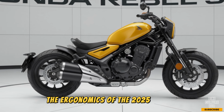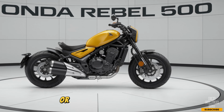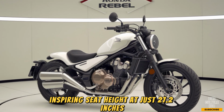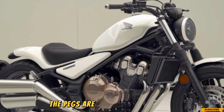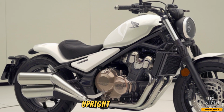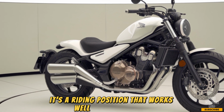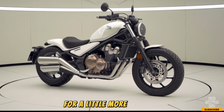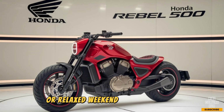The ergonomics of the 2025 Rebel 500 remain a strong point, particularly for riders who are just starting out or anyone who wants a low, confidence-inspiring seat height. At just 27.2 inches, the saddle is extremely accessible, allowing most riders to flat-foot at stops. The pegs are slightly forward-set, and the handlebars are wide but pulled back just enough to maintain a comfortable upright position without feeling too cruiser-like or stretched out. It's a riding position that works well for short trips and medium hauls alike. The seat itself has been subtly reshaped this year for a little more comfort, and though it's not meant for long touring days, it's well padded enough for daily use or relaxed weekend rides.